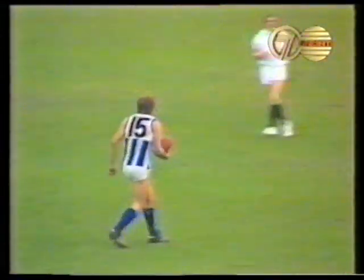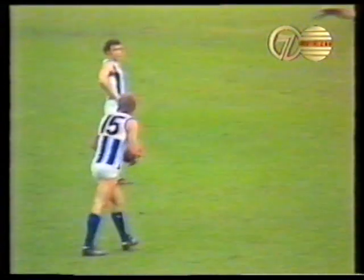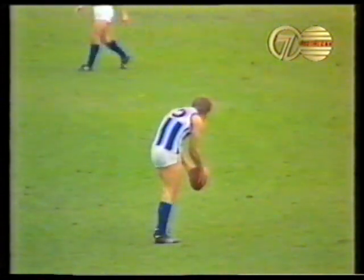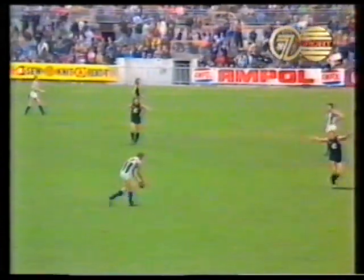A bit of a mark to Blight. And about this bloke, when he gets his hands to it, they're certainly sticky. He's taken 10 marks for the day. We wait now for Blight to have his shot from about 70 metres out from goal. The kick is a good one, I'd say.